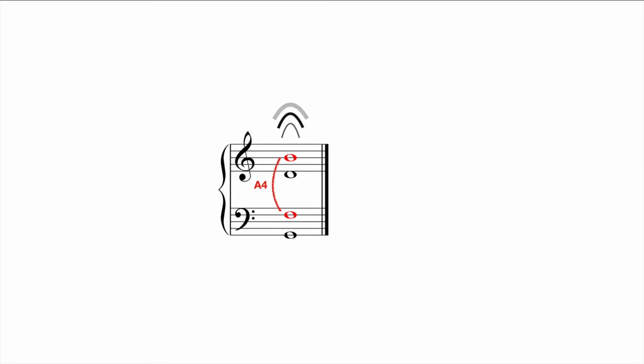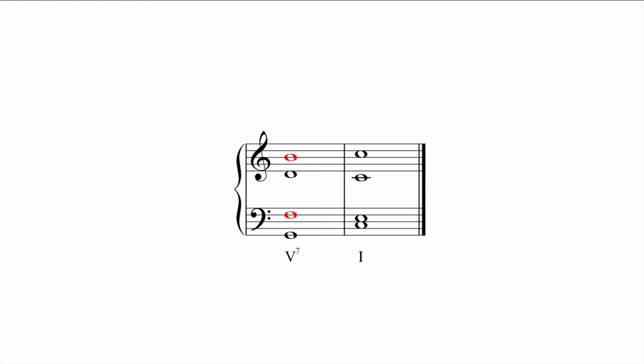This powerful gravitational force renders 5/7 unstable, a feature composers often use to their advantage by placing it directly before the final tonic of a piece.